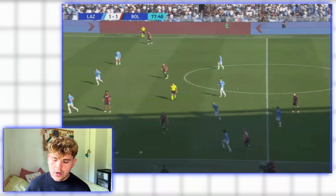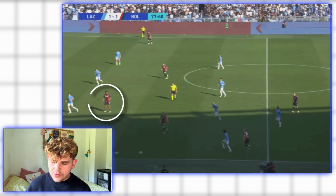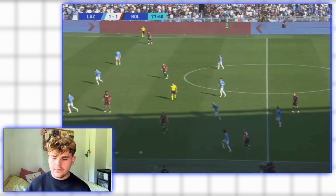And it reminds me a lot of what we saw at Bologna. I'm going to show you a goal here. This is Joshua Zirkzee here. He's in a pretty normal striker position. Nothing special, but you can see he's a little bit deeper. He's not looking to make a run. He's just stationary, waiting to see what happens. He's analysing the game. You can see he's looking at the ball, waiting to see what happens.